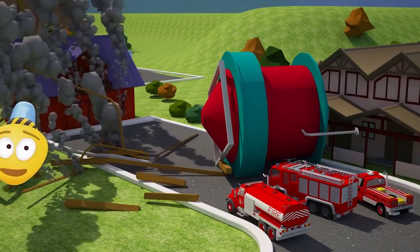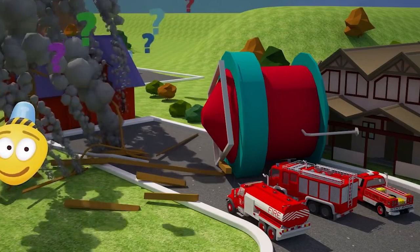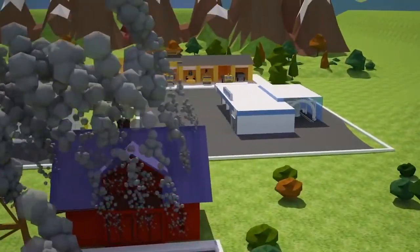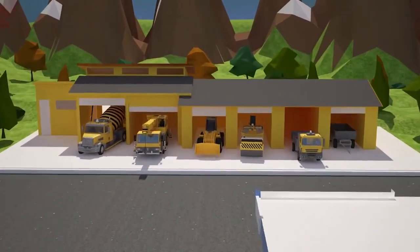It looks like the water does not reach where the fire is. How can we cope with this problem? Construction vehicles can help us. Let's choose two machines that can help us.